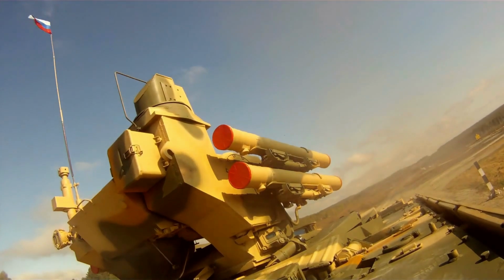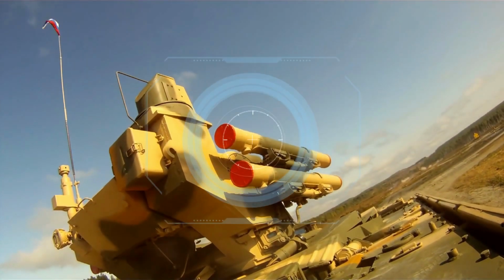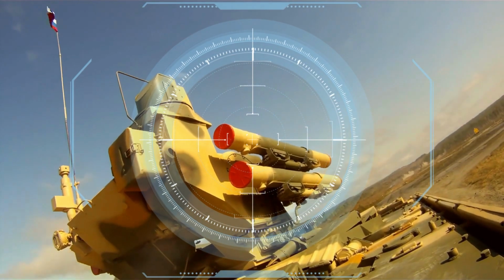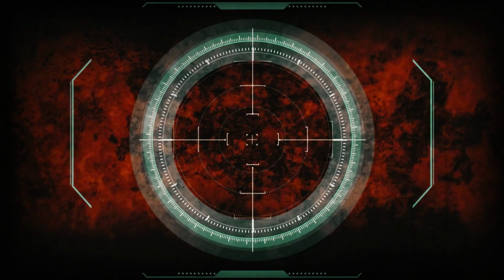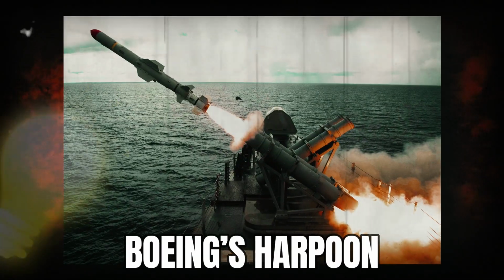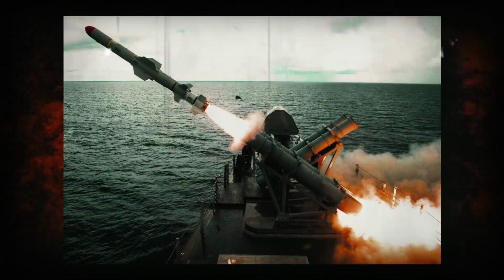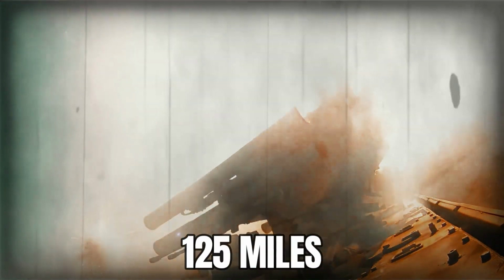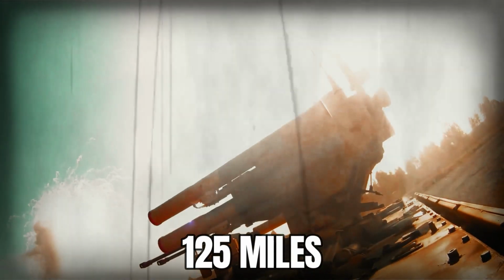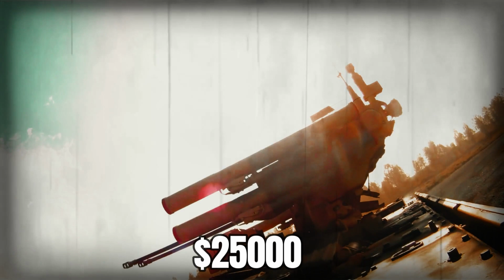Interestingly, these railguns also have a higher rate of fire, which can engage targets in an extremely long range. An equivalent of this range is a cruise missile, just like Boeing's Harpoon. Just a catch though, the cost of one cruise missile is as much as $1.2 million. The railguns can engage targets as far as 125 miles away at a cost of only $25,000. The projectiles used are also very light.